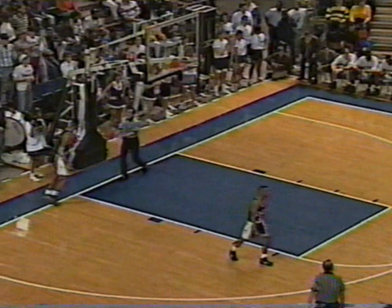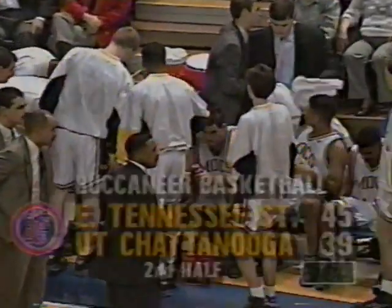45-38. Officials got in there quickly to prevent something from happening there. And they did a good job of that. Nelson will make two free throws. It's a five-point ball game now. And they have a timeout. 17 minutes exactly to be played in the ball game. 45-40. We'll be back in just a moment.